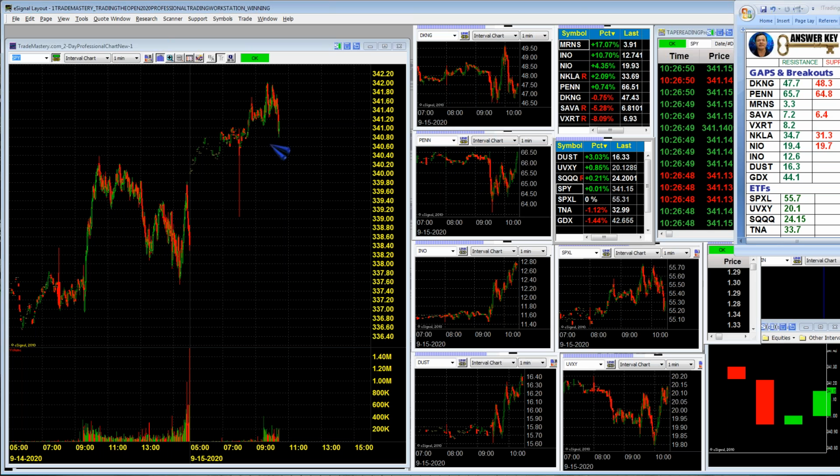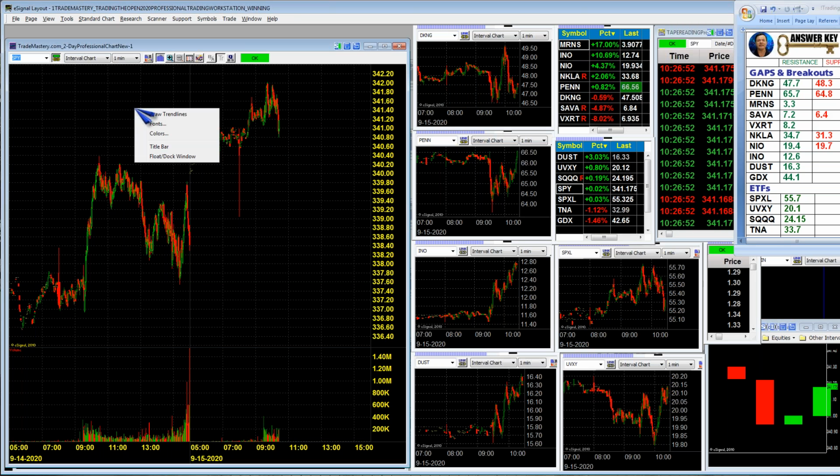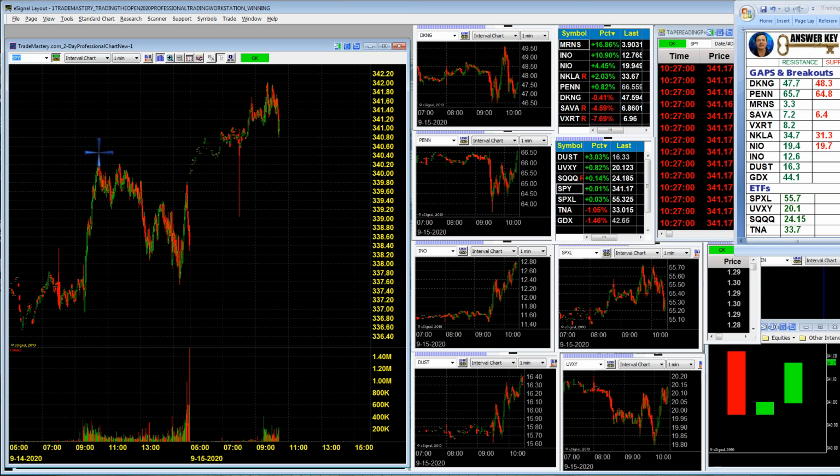As a trader, I want you to trade markets first and stocks and ETFs second. Understand what the market's doing. It's in an indeterminate, choppy, bouncing off support level. Now, if it loses 340.40, that's a key major support level for today. That's the previous day's high. If it loses 340.40, that's where you'd want to scale into inverses. Right now, we're still in an indeterminate zone.